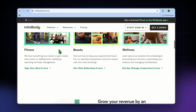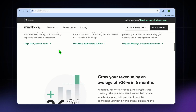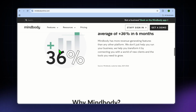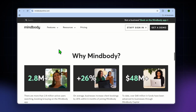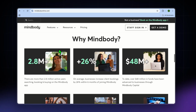Some standout features of this platform include class and appointment scheduling with waitlists, auto reminders, and client self-booking, membership and package management with automated recurring billing and POS for retail, advanced reporting and analytics on revenue, attendance, retention, and also member value, and marketing tools, for instance, email and text campaigns, promos, and integration with ClassPass, plus Mindbody's consumer marketplace, which can drive new clients to your gym or studio.